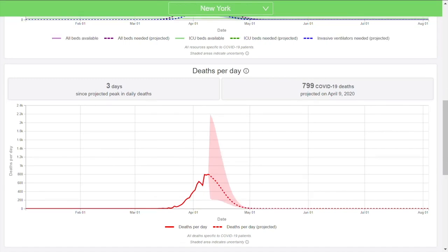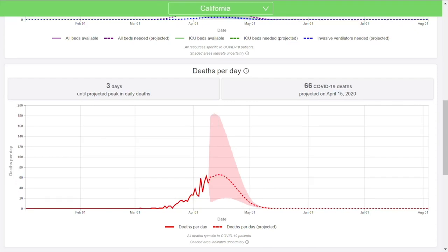It also seems as though in New York we're getting close to the peak as well, and hopefully we'll start to see some decline very shortly. Of course, New York is a bit ahead of California. I think California is going to see some worsening here, at least over the next week. It looks as though by April 15, we should start to see a decline in the deaths as well.